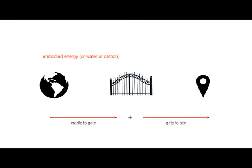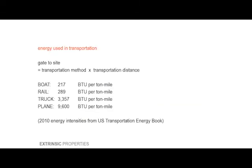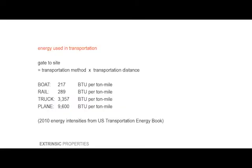Then we have to get that material from the gate of the factory to our building site. You can think about how much energy or water or carbon is in play during this whole process. Energy used in transportation is not just a function of how far it's going, but how it is being transported. If we can put something on a boat, that's a lot more efficient in energy use than putting it on a plane. Of course, we don't put most building materials on a plane, but we do put most things on a truck now, and that is more than 10 times less efficient than putting it on a train.